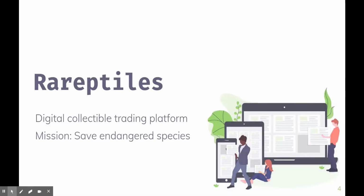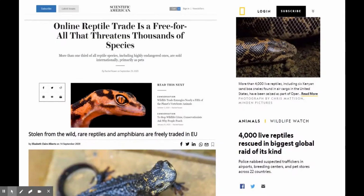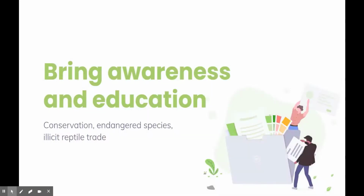Enter Rareptiles, a digital collectible trading platform aimed to bring awareness to endangered species. These are the three aspects we decided to build our project around. Awareness. There's a big illicit reptile trade industry threatening many species. Another problem is decreased biodiversity on Earth, and it doesn't get much buzz in the news. Our project hopes to bring awareness to endangered species, reptiles in particular, and possibly emulate the collection of rare species without harming the real animals.